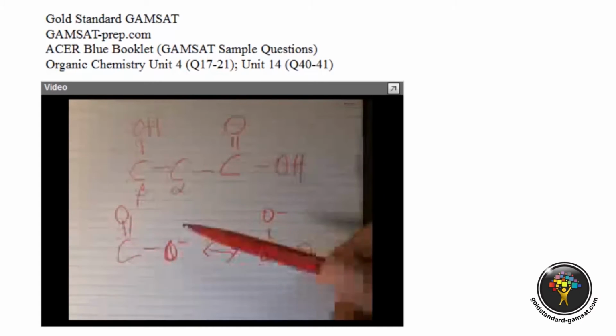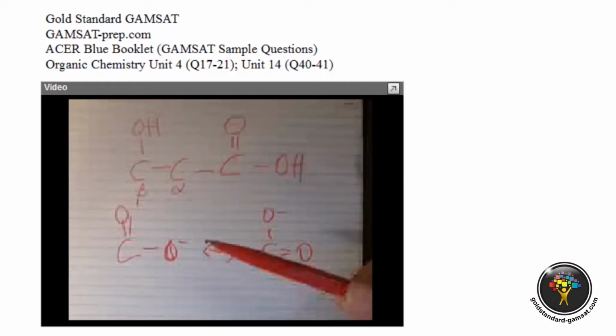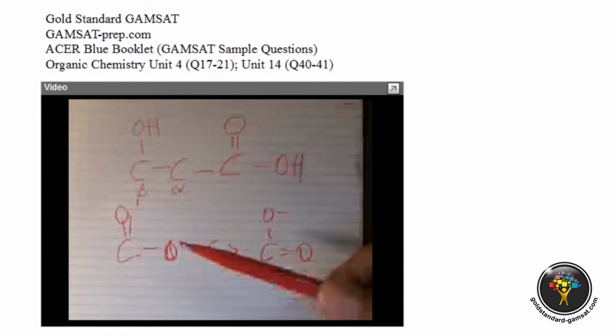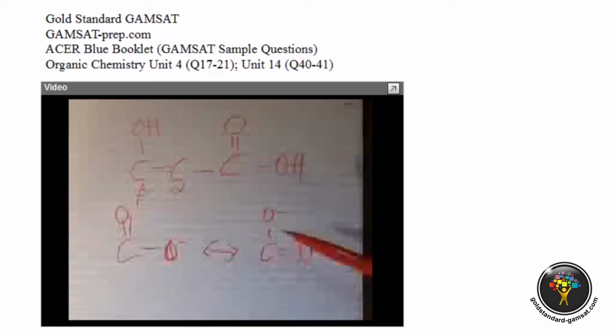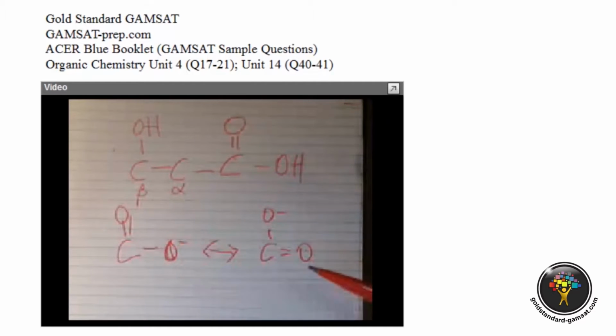So here we have what is called the carboxylate anion. So it's an anion, of course, and the carboxylate anion can engage in resonance. So you have these two equal structures. There's no reason why one should exist more than the other. And so you have these two equal structures that you can write, and that leads to a gain in resonance energy, which means more stability.